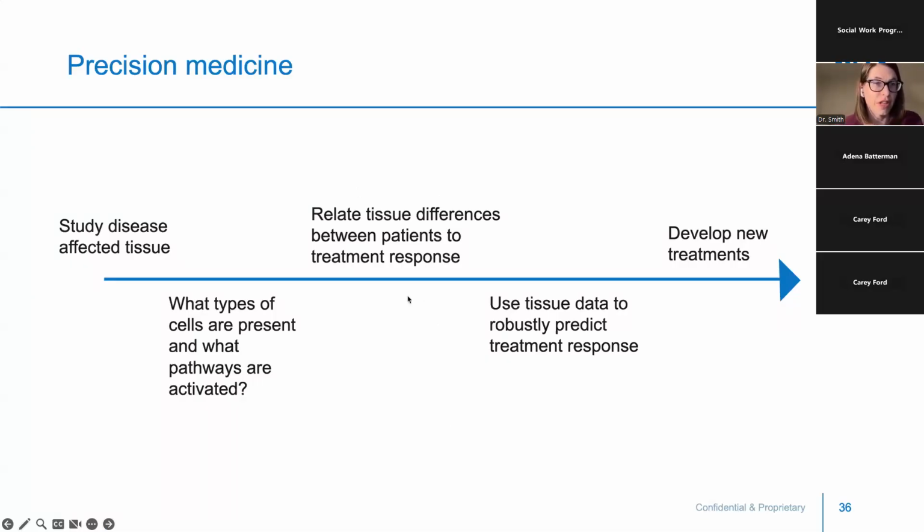In the next stage, we relate tissue differences between patients to treatment response. This is crucial for understanding, especially in a disease like rheumatoid arthritis, where we have medications, right? It's not that we don't have medications to treat our patients with. We have good medications. We aren't always the best at figuring out the best one for the best patient at the right time, right? And so we are now doing a lot of work relating tissue differences to treatment response.